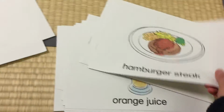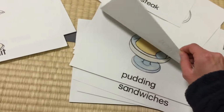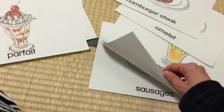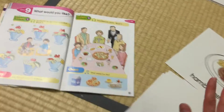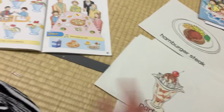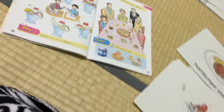Okay, this lesson has a bajillion flashcards with it. There's just so many, and it's all food. All different kinds of foods and drinks and stuff. So I only do a few practice runs until I feel like they're comfortable, because these words they tend to know already, because a lot of them are loan words like hamburger and hot dog. The kids totally know those, right? Or they should sort of know them. You can practice with them if you don't think that they're super confident.